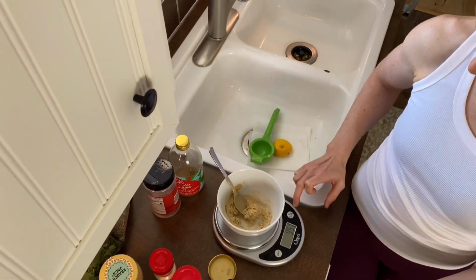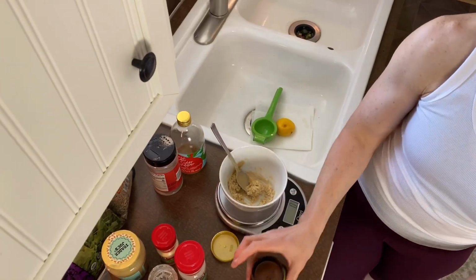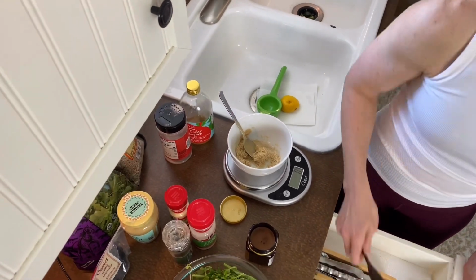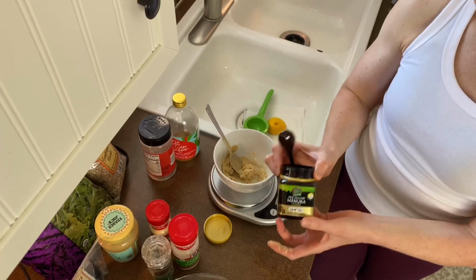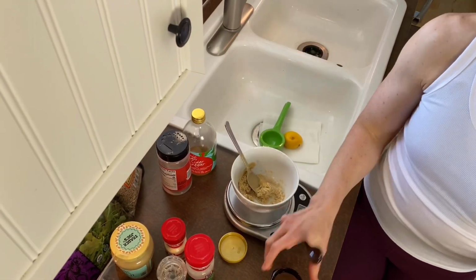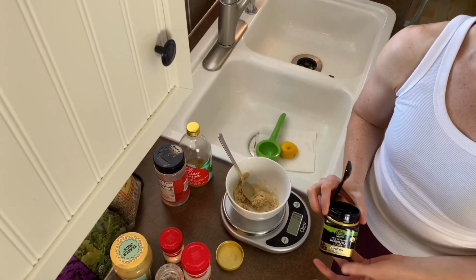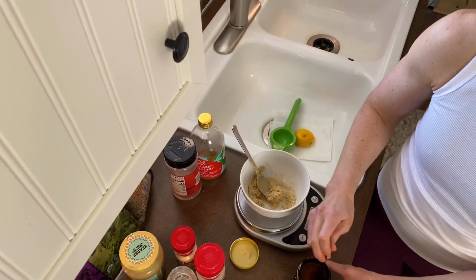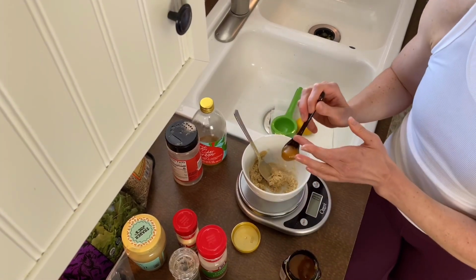I'm gonna zero this out again because I want about a teaspoon of honey. I use this stuff called Manuka honey, and I also get this from Trader Joe's. As you can tell, we do a lot of Trader Joe's shopping. Manuka honey, if you don't know what this is, it's got a lot of probiotics to it. Really, it actually boosts your immune system. So I like to use Manuka honey over just regular honey, but you can use regular honey too.